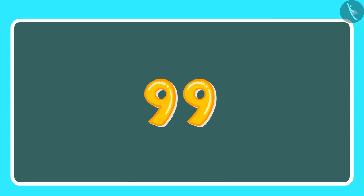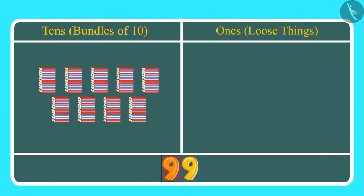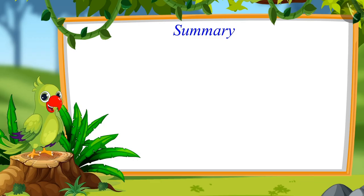We write 99 like this. And here 9 is at tens place and 9 is at ones place. So that means we have 9 tens, which we can also call 9 bundles of 10, and along with that 9 ones.